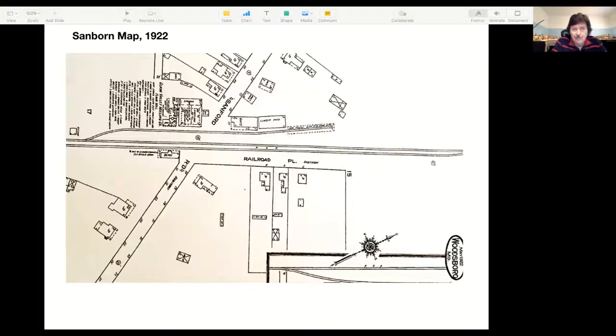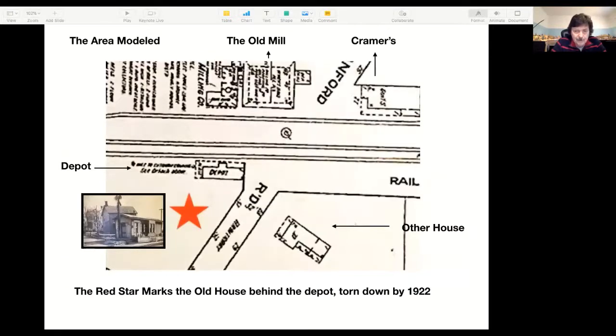So here's a Sanborn Map. This is another key element if you can find them. This one was in 1922, so after the era that I modeled, but you can see the track pattern here. You can see the location of the depot, the mill, and Kramer's. I'll show them here in a little bit closer up picture. The red star is where that house behind the depot that was torn down by 1922 would have gone in that earlier era. So that's the layout that I wanted to model.